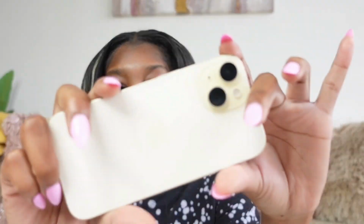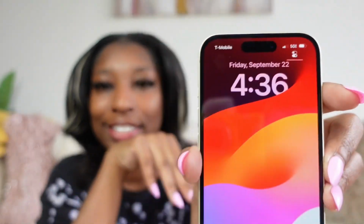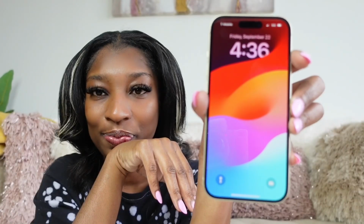And I'm keeping this old phone anyway, so I could just put my contacts in, but I had to make a whole new iCloud, very extra, but it's okay. So that took all of 10 minutes. So here is the new phone again, y'all. And I will say, compared to my 11, this phone is so much lighter. It's all sleek and this is how it looks.